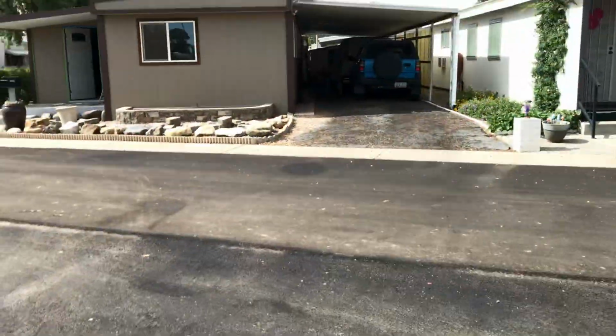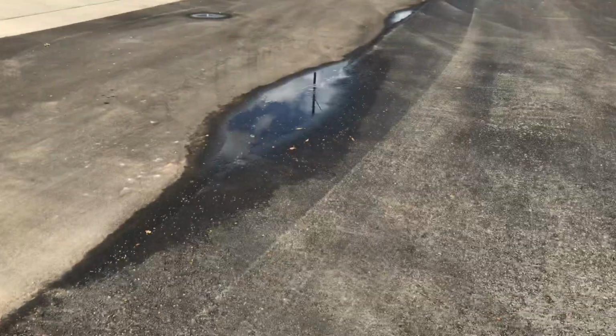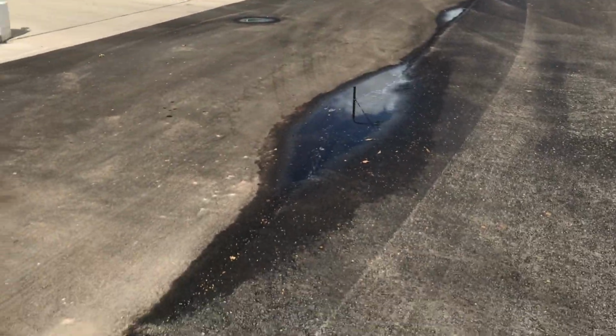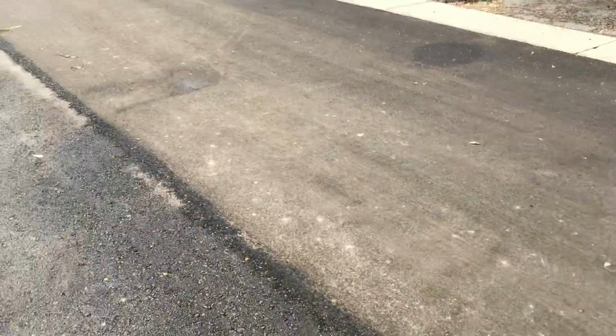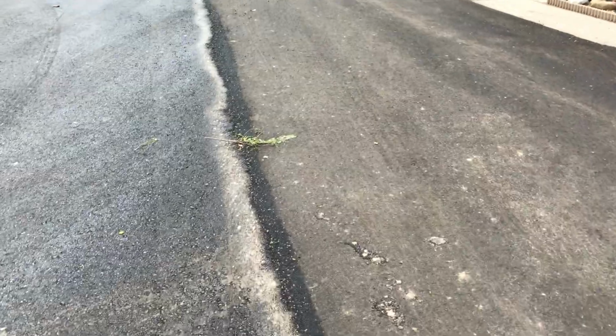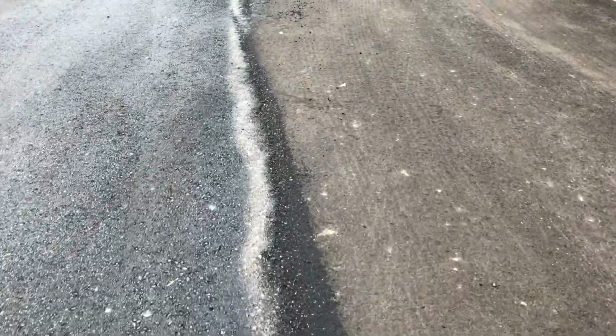You can see now this is where old and new met together. So F Street's over to my left, this is E Street to our right. Now you can see how the water is pooling up. And once again, you can see where the seams are. They have done nothing to make it look nice, look normal.